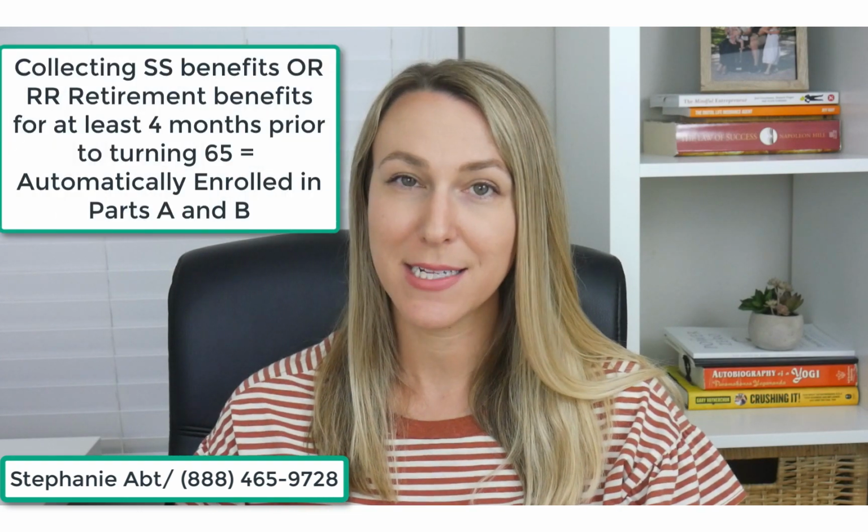If you're turning 65 and you are going to be getting benefits from Social Security or from the Railroad Retirement Board for at least 4 months before you turn 65, then the government will automatically enroll you in Medicare Parts A and B. You don't have to do anything at all. Your effective date will be the first day of the month that you turn 65, unless you're born on the first of the month, in which case your effective date will be the first day of the month prior. But for most people, it's going to be the first day of the month that they turn 65.